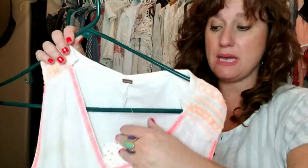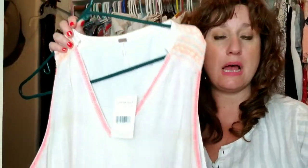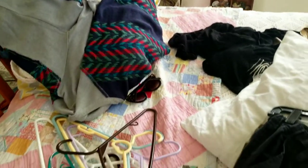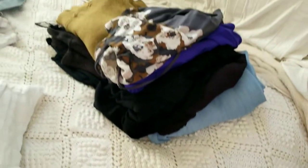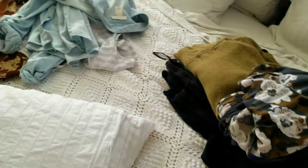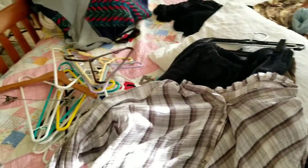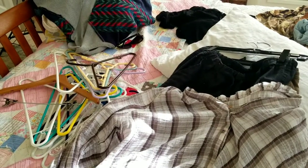And this is a Free People dress with tags that I got for the summer, but then of course due to COVID and everything, I never got to wear it. It's so cute. So I'm gonna hang this up and hope I can find an opportunity to wear this somewhere soon. And here are my piles of things that I'm getting rid of or reorganizing in my closet. I have at least 10 tops that I'm gonna resell on Poshmark and some dresses and pants. I definitely need to do a phase two of closet clean out.